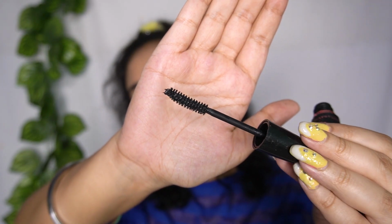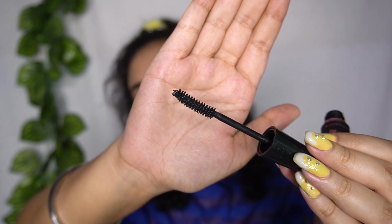I'm just gonna show you guys how the applicator actually looks. As you guys can see, it's curvy. It helps you to get a voluminous lash look, which I personally love.